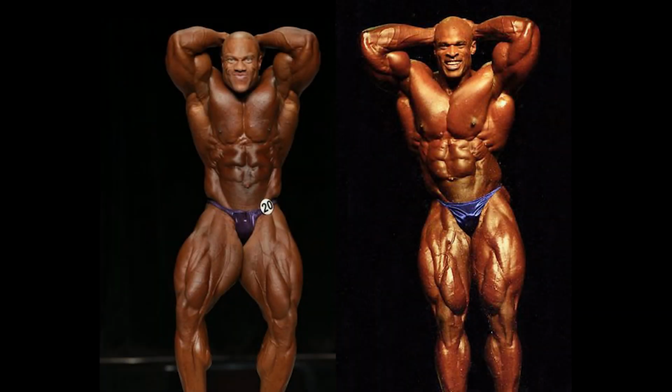The Abs and Thigh is probably the only pose in which both look rather lackluster, and that's because neither have amazing abs, small waistlines, or amazing V-tapers. They do have great quads and very good conditioning. However, is that really enough to make this a great pose? I don't really think so.